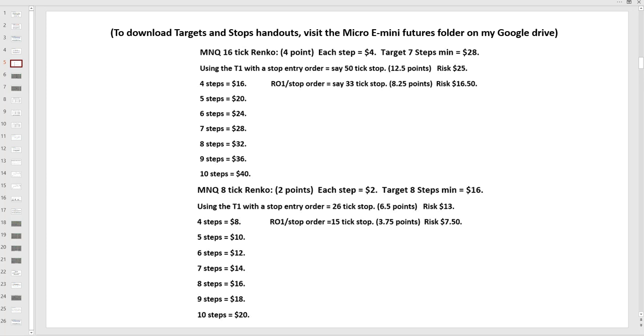Now I'm going to be showing you some micro charts today. We'll be looking at the micros, because hundreds of members are now trading the micros, as they can get going with so little in their trading account. So we'll have a quick look at the 4-point NASDAQ, which is 16 ticks, and our risk per trade is only $25. And I'm going to show you what it really means to be earning $50 to $75 a day per contract. You will get rich on that.